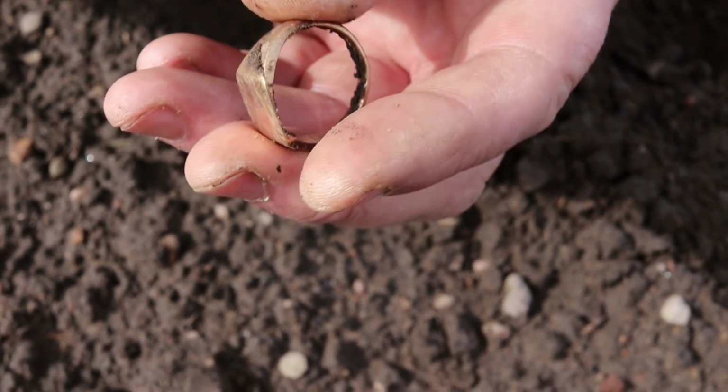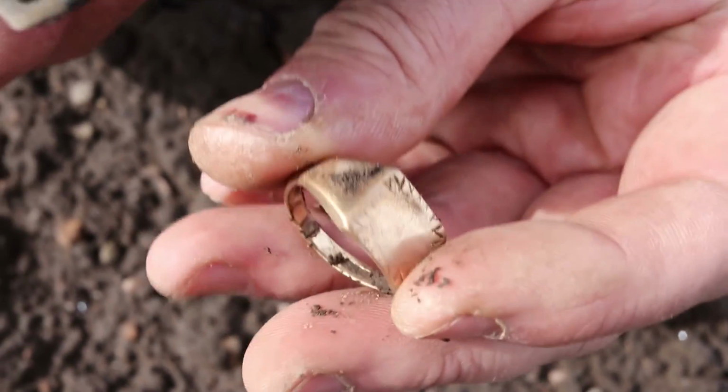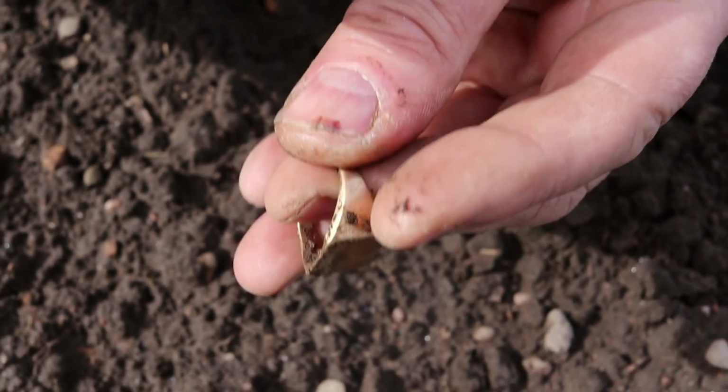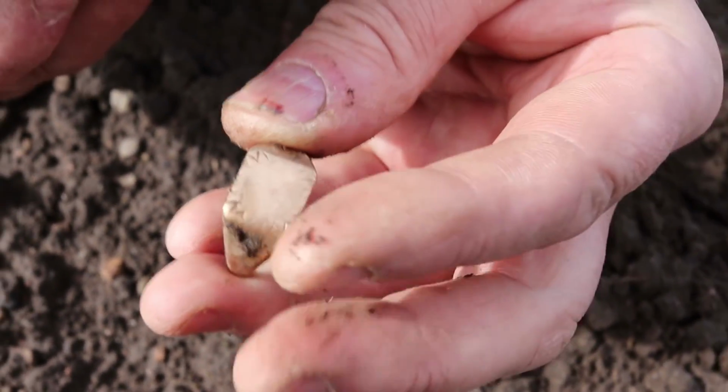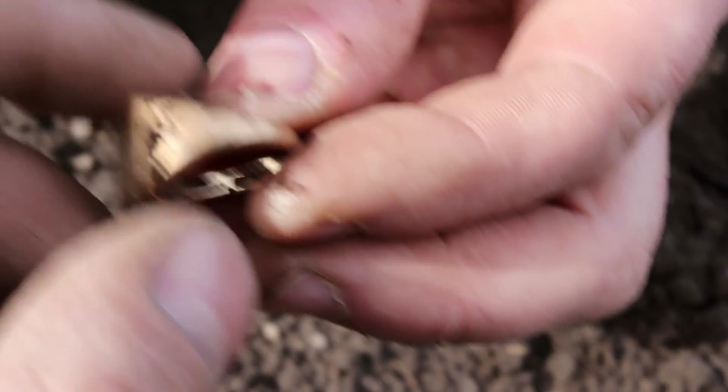Nice one. I said I was going to go and sit in the van. I can't take any more excitement. I've just got the gold ring with a bang. It's all nicely hallmarked on the inside. Is it? Oh wait, so it can't be that old then if it's hallmarked. Oh, look at the hallmarks. I know. Look how many there are.